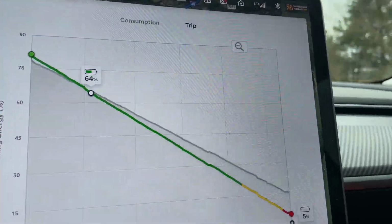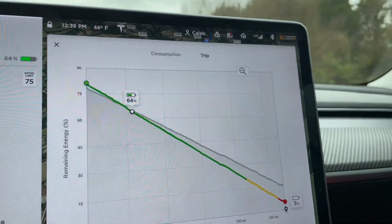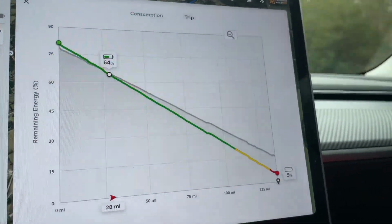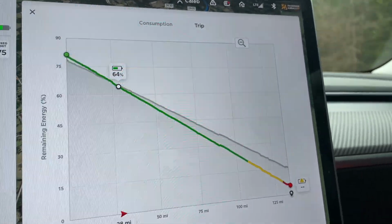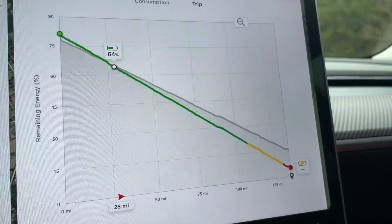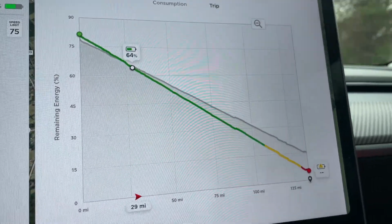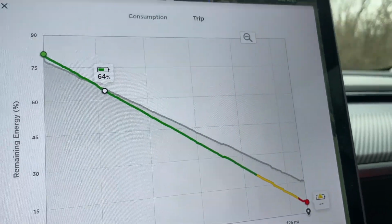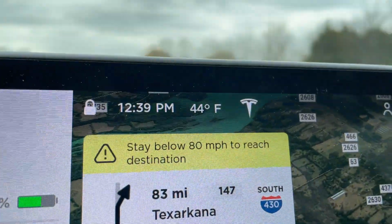So now it's calculating 5%. I don't know how that is. This is actually to the address that I'm going to as my destination, but there's a Supercharger maybe 10 miles closer, so I'm probably going 10 miles closer than what this states. I'll let it figure out what it's doing, but I just thought that drive slowly to reach. Okay, so now it's saying stay below 80 miles an hour.